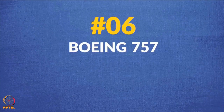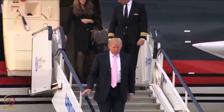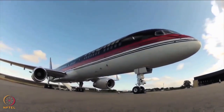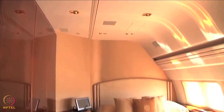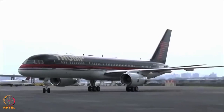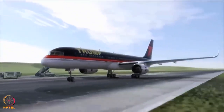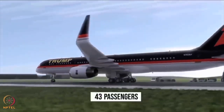The Boeing 757. $100 million. In 2011, Donald Trump bought a Boeing 757 from Microsoft co-founder Paul Allen and gave it exactly the type of makeover you'd expect from Mr. Trump. Far beyond simply having his name painted on the outside, the interior is what's made this a $100 million purchase. It's powered by a pair of Rolls-Royce RB211 turbofan engines and can fly for 16 hours at more than 500 miles an hour. The refurbishment of the plane that, in a commercial setup, can carry up to 200 people, now has room for just 43.